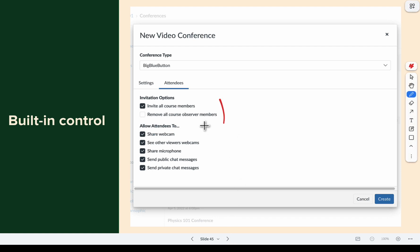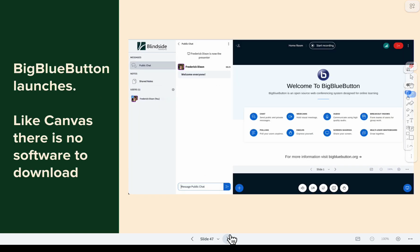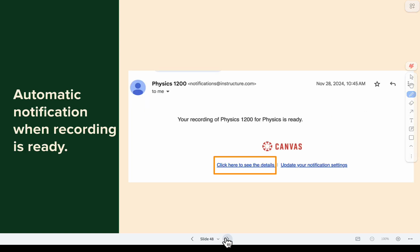There's some other capabilities where you can invite specific people in the course into the conference, and you can also preset some of the limitations. So maybe you don't want students doing private chat messages, for example. When you start a conference, Canvas sends an email out to every student saying it started, so it automatically notifies them, saving you time. The launch from Canvas into BigBlueButton requires no software to install, like Canvas itself.